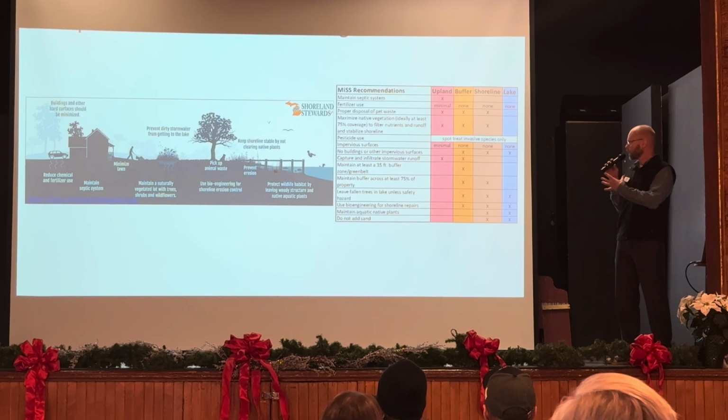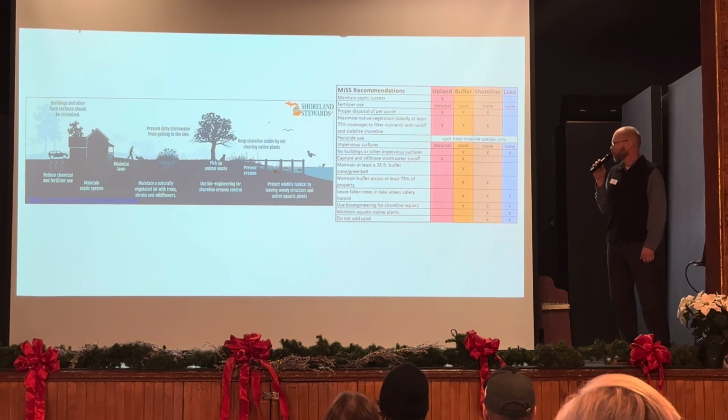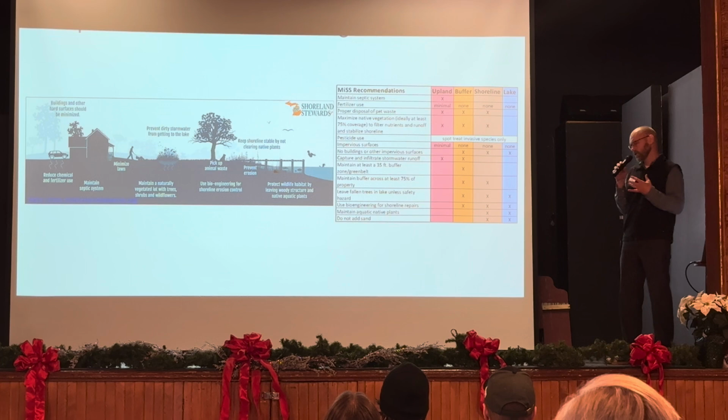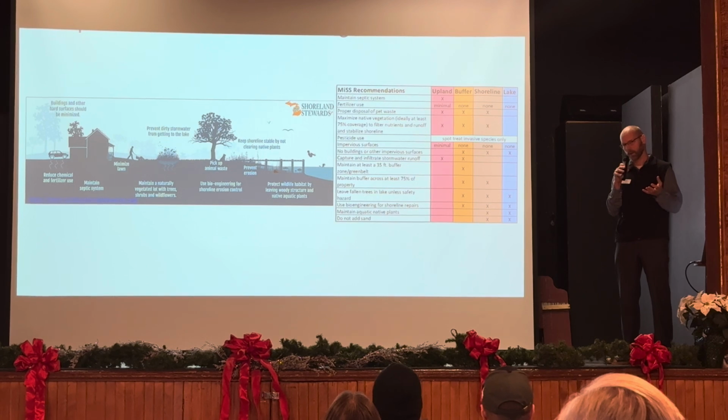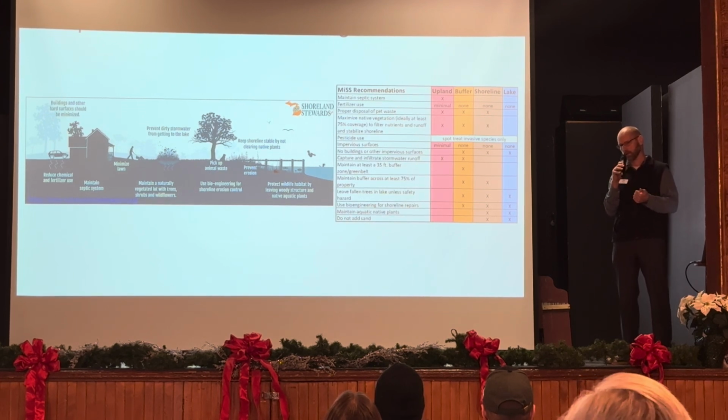But this program looks at a holistic approach to the shoreland and what are the ways that we can protect the lake from that perspective. So this includes things on the upland parts of your property, that would be looking at stormwater. So how can we minimize stormwater runoff? That might be through things like minimizing impervious surfaces. So it could be things like having a certain size house for a certain size lot.